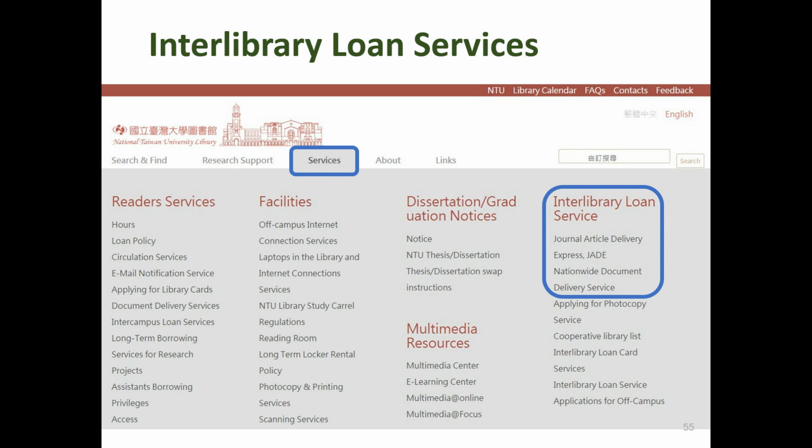For more information about the service, please check the library's website.